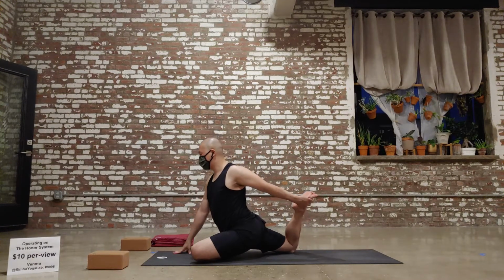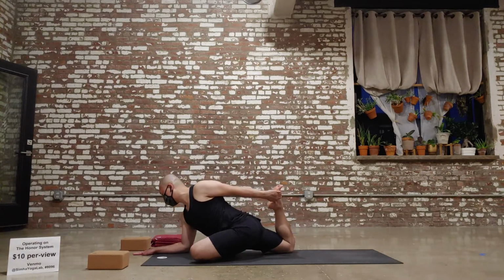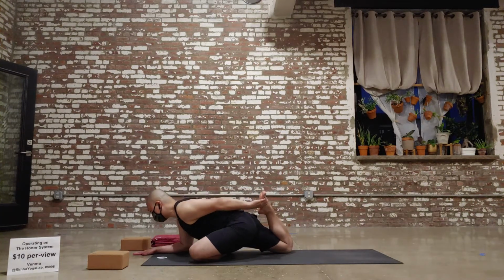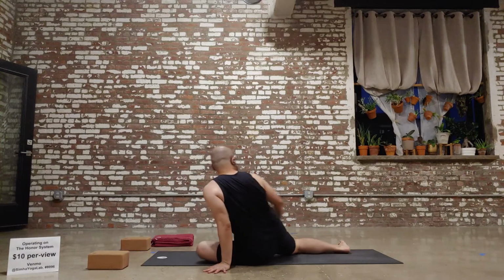And then take the right hand down to the floor. Walk your right hand slightly further forward and lower your forearm. Then draw the right heel in toward the seat and gently fold forward and carry that heel with you for a quad stretch on the right leg. Good.